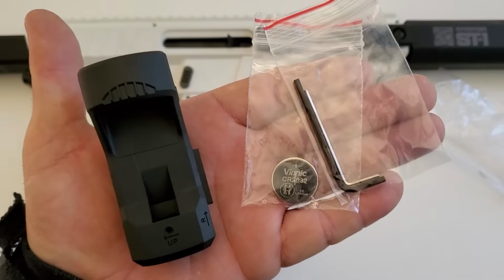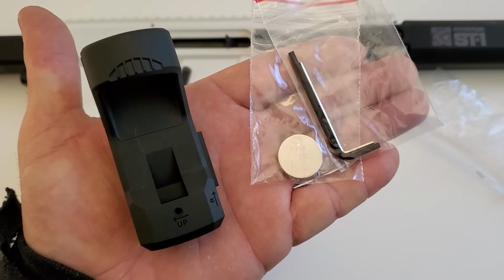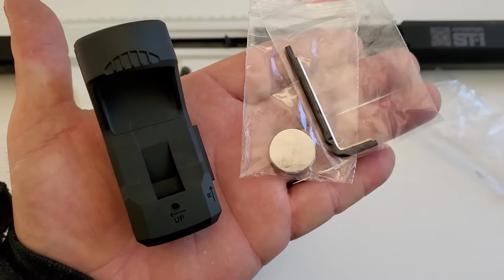Sure enough, we did get a nice fresh battery in there, as well as 2 Allen keys to install the sight, I'm guessing, and also to adjust the windage and elevation.